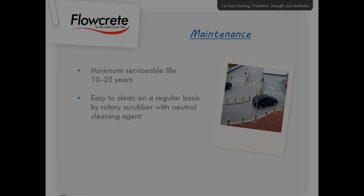Is it actually required? What you need to consider, it's a bit like with your car. If you don't clean your car, the car isn't going to break down. However, if you keep it maintained, the car park is always going to look at its best. The other advantage is that it will extend the life of the coating.